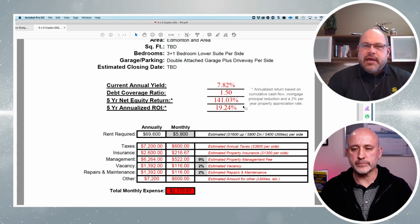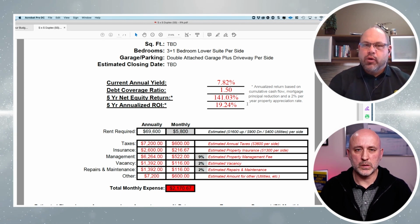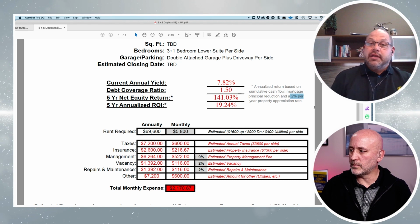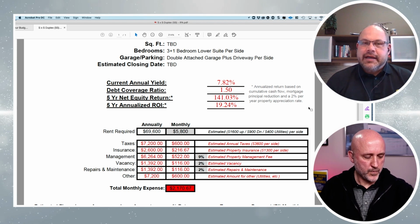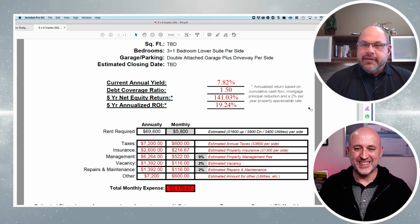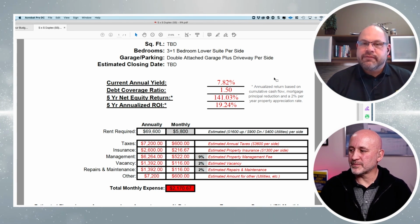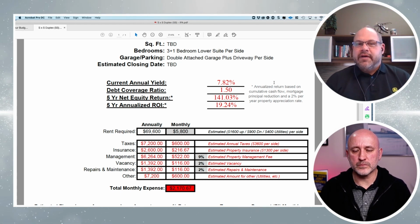The next terms are the 5-year net equity return and the annualized return. Yeah. So a 5-year net equity return is basically taking our cumulative cash flow, our mortgage principal reduction, and a capital appreciation rate. You can see just off to the side there, Russ, this is set at a 2% appreciation rate, which is probably in line with where Edmonton is at. And if you're going to get better, great, we're happy for you. And I would say that's where Edmonton was at until just recently, but the numbers are looking better. That's another video, by the way. That's another video. And the 5-year annualized return is exactly that. It is an annualized return. There is a formula for it. It's not taking the 5-year net equity return and dividing it by 5. That is an actual 5-year annualized return.